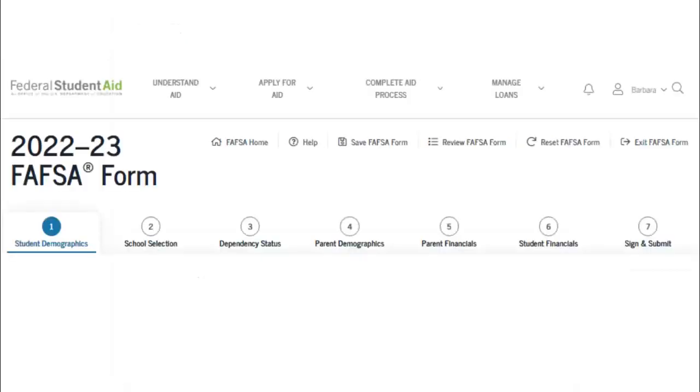There are 7 sections that need to be completed before submitting your FAFSA, and the information that you've used to create your student and parents' FSA IDs must match exactly what you've entered into the FAFSA. If not, you're going to have trouble signing and submitting your FAFSA. This means that the name, social security number, date of birth, email address, and phone number must be exactly as you entered in the FSA ID.